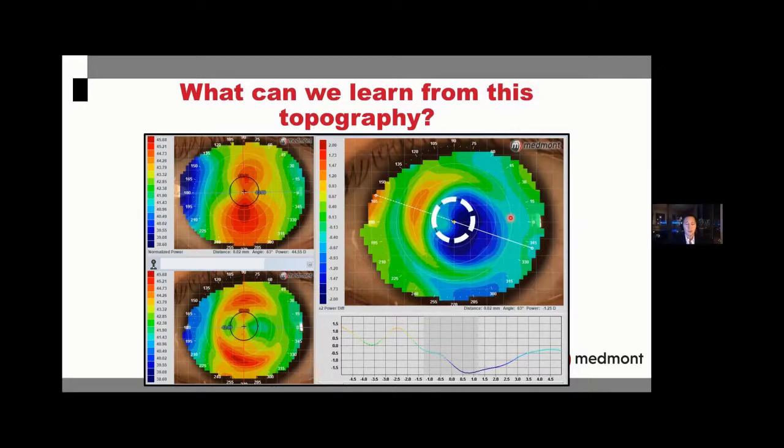Here's your pupil. Right in the center of your pupil is your visual axis, your focal point for the patient. Now look at the blue treatment zone, that yellow dotted line. Notice how decentered it is in relationship with the pupil. Then you get a really good idea from the axial map where your treatment zone is in relationship to what you like as the visual axis or the pupil centration.